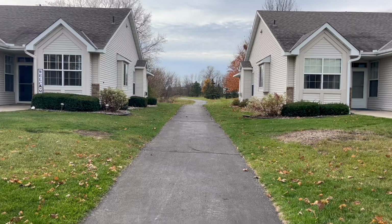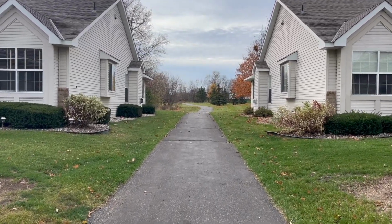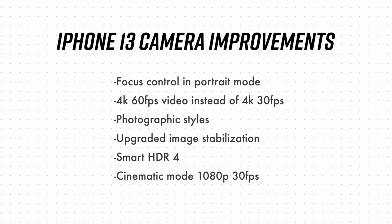Apple also added this thing called cinematic mode, which gives you a nice blur effect around subjects in 30 frames per second video, which is great for shooting a movie, but it's also something I'm sure you never really used your iPhone to do before. But I'll leave a list of all camera improvements up on screen if you're curious on what the iPhone 13 has, camera-wise, compared to the iPhone 12.